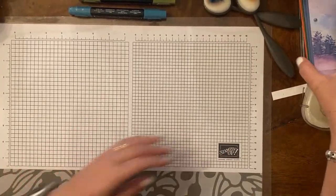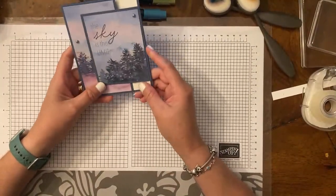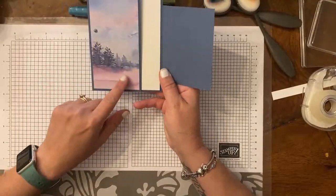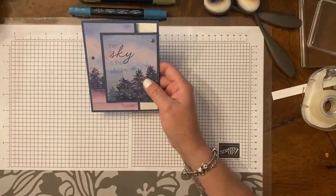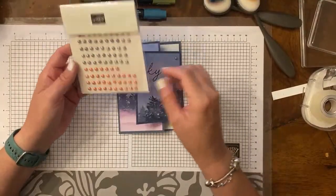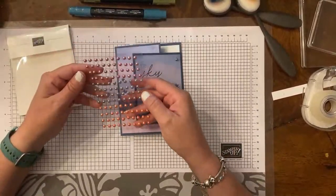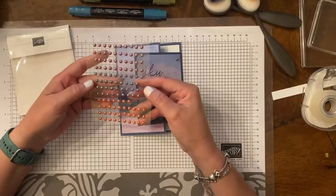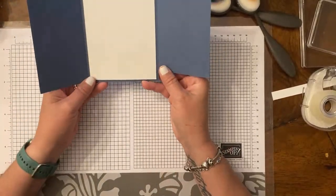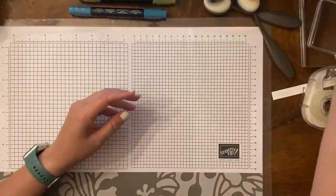Thank you. All right, so the first card that we're going to make is a fun fold. And this one is using one of those cards from the Memories and More card pack with the matching designer series paper. And these beautiful adhesive backed pearl trio that comes in that Calypso coral, that Blackberry Bliss, and then that Misty Moonlight, I think it is. We're gonna use those as well. And then my card's just gonna open up like this. So a real cute fun fold that we're gonna do first.